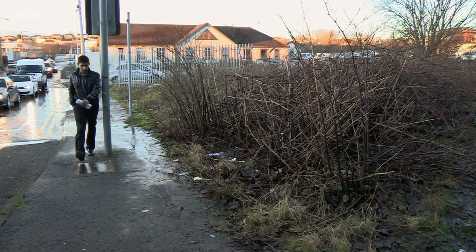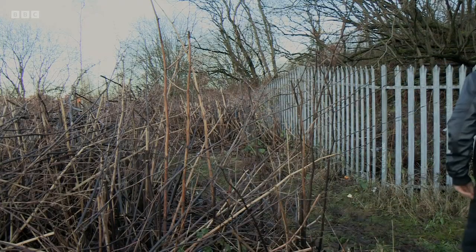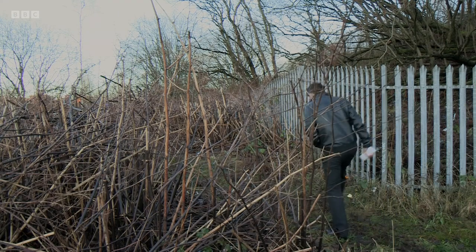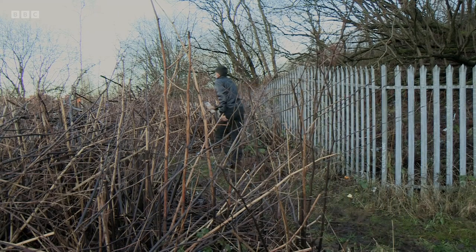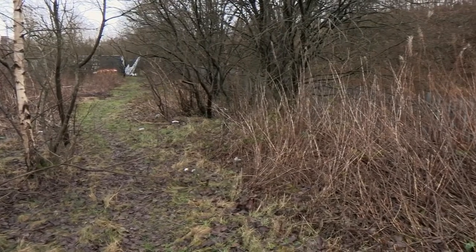£10,000. Well done, sir. That successful bid of £10,000 was made by Judd. This is his first-time auction purchase, and you won't see many cheaper transactions on Homes Under the Hammer. Has he grabbed himself a bit of a bargain? Dion met him at the site for a chat.